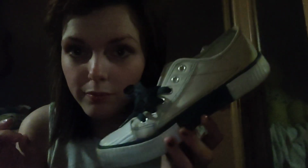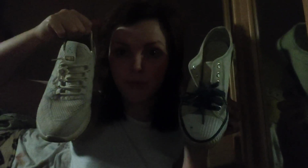These are from Shein. Bought like a year ago on Shein, because I was looking through the internet and they came up and I thought, these are perfect. These are also from Shein, by the way. The soles aren't even worn down. They're really good shoes and they look good too.